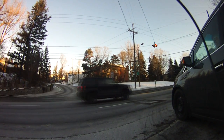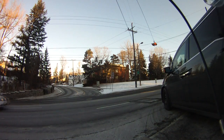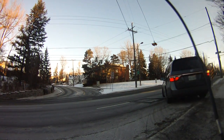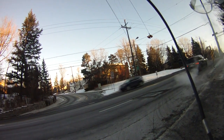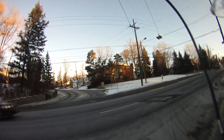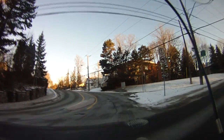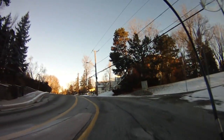I can see in the reflection of the van beside me, and my beard is looking very frosty right now. Alright, looks like we got our clearing coming up after this car here. Alright, now we're across York Mills Avenue.